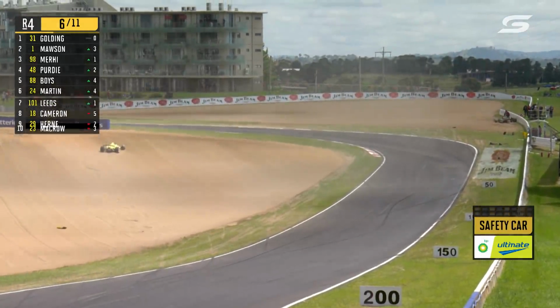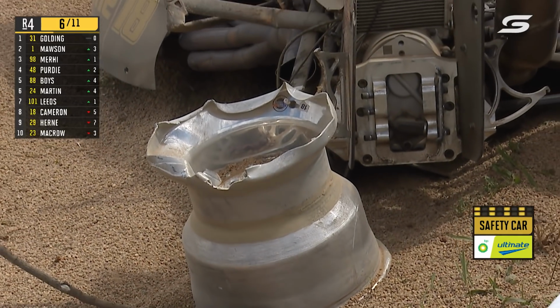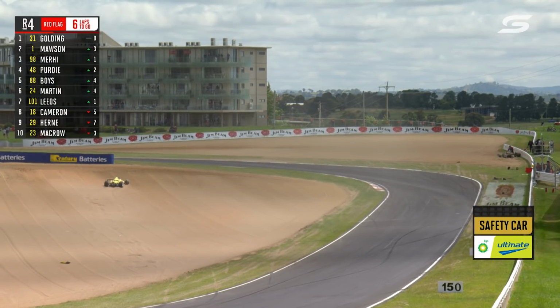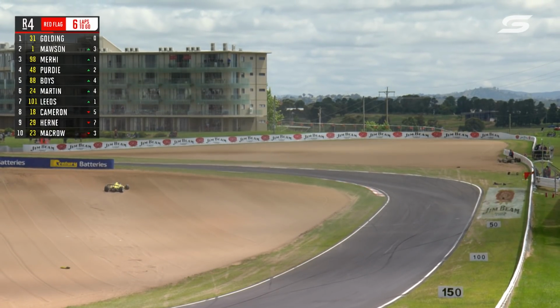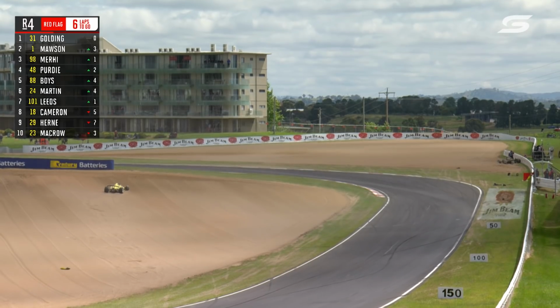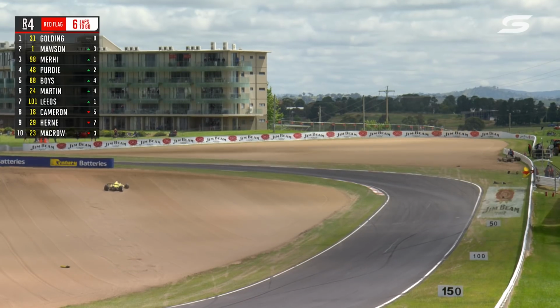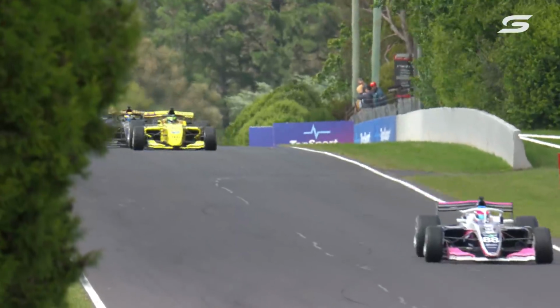Just charging through the field, and now significant damage, and look, it's the back of this car. And red flag, as you would expect in a crash of that seriousness down at that amazingly fast corner. What a terrible day it's been for Aaron Cameron. Points leader going in. Let's have another look.